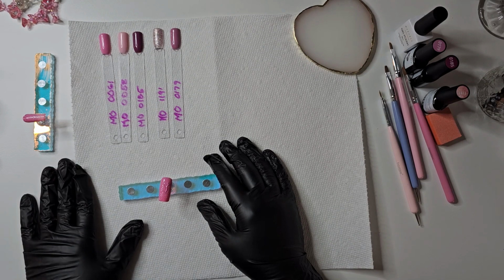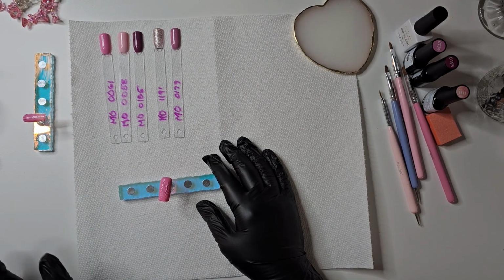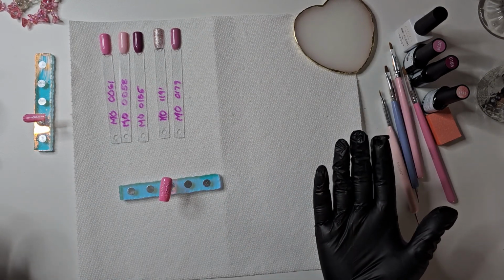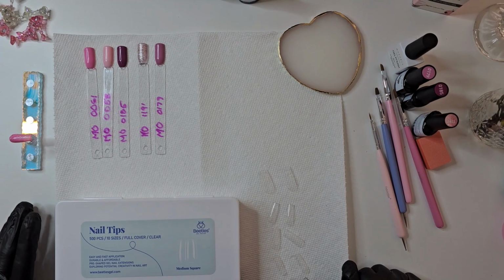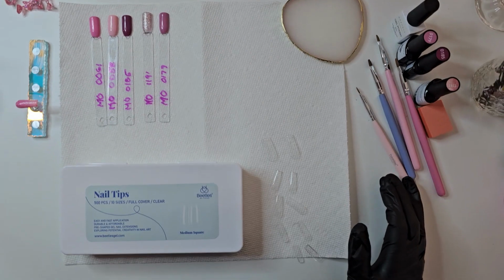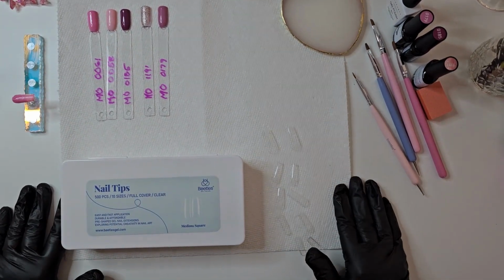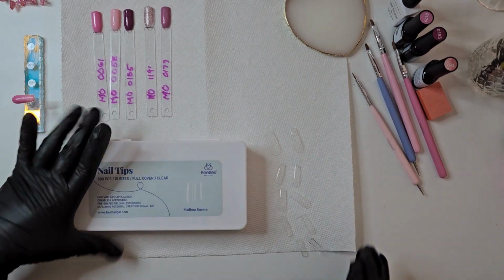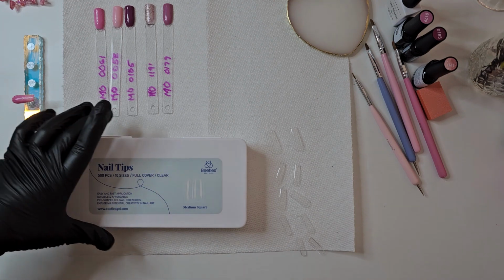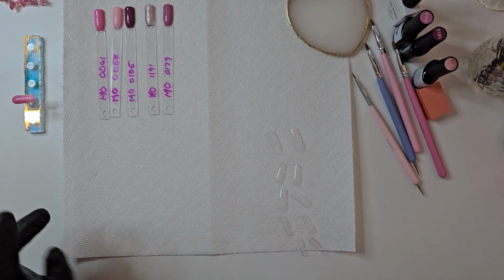So we're gonna start again and see if I can do this. Okay, so I've got my frame. Okay, I got my tips picked out. I'm using the Beetles medium square, and I've got my tips, and now I just need to stick them.